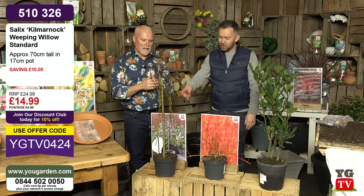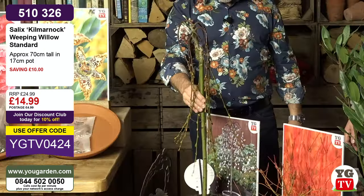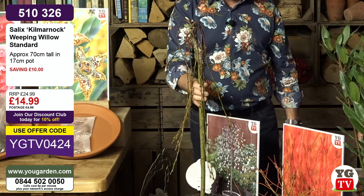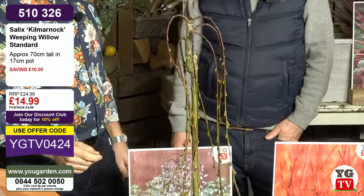Right, I had a question about, do we know which rooting stock this has been grafted onto? Yeah, this would be grafted onto another type of willow. This is probably Salix caprea, this actual upright stem here, or goat willow. So it's just been grafted onto another type of willow. Simple as that.